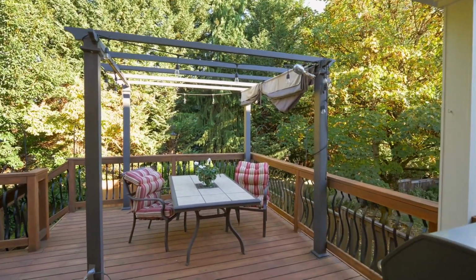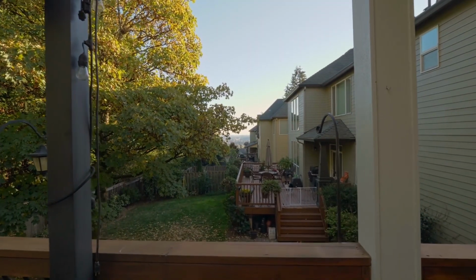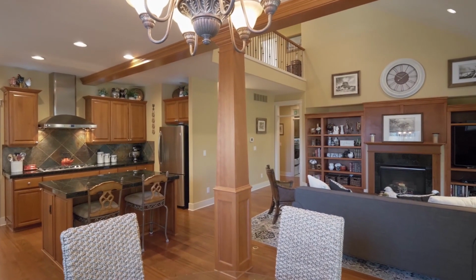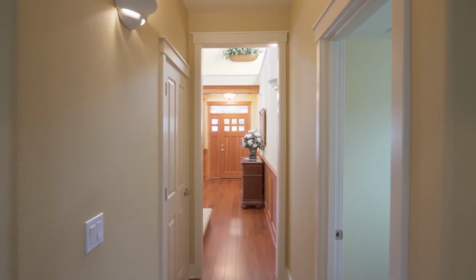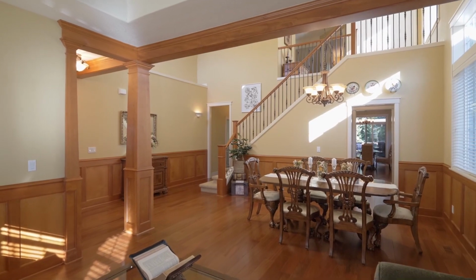Relax among the trees from the custom-built deck, where you can take in territorial views. You'll find architectural details throughout, from Craftsman pillars to beautiful wainscoting and crown molding.